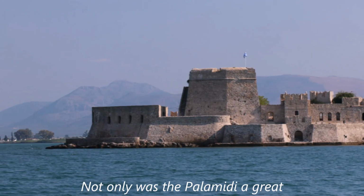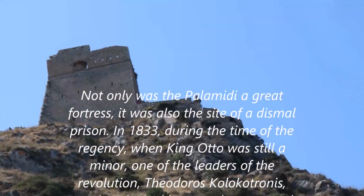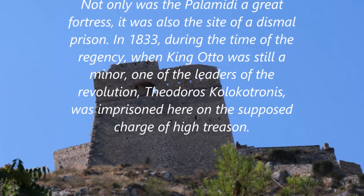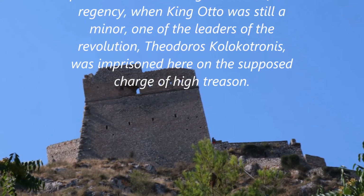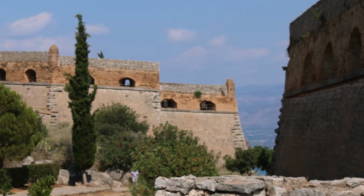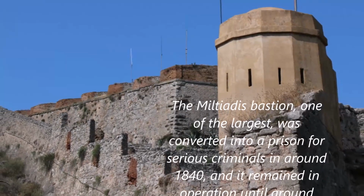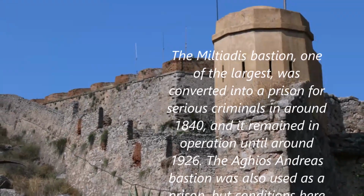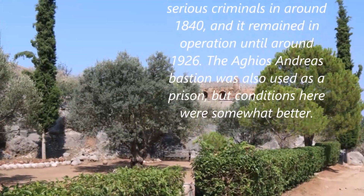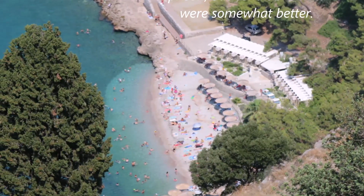Not only was the Palamidi a great fortress, it was also a site of dismal prison. In 1833, during the time of regency, when King Otto was still a minor, one of the leaders of the revolution, Theodorus Kolokotronis, was imprisoned here, supposedly charged with high treason. The Miltiades Bastion, one of the largest, was converted into a prison for serious criminals in around 1840, and it remained in operation until around 1926. The Agios Andreas Bastion was also used as a prison, but conditions here were somewhat better.